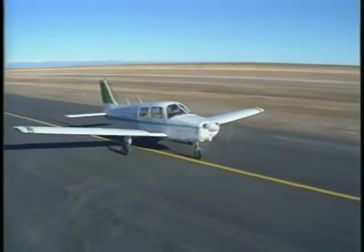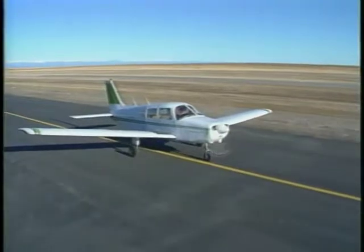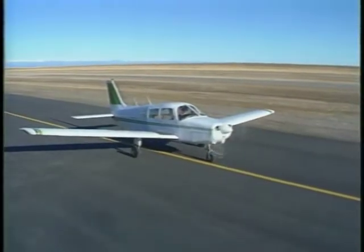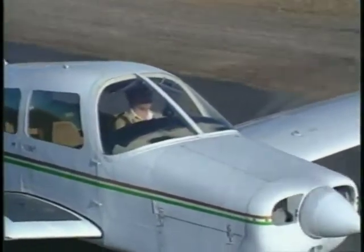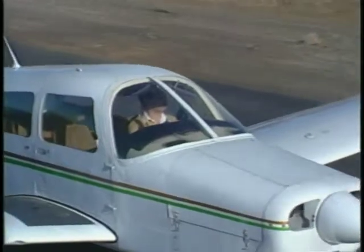Your instrument rating allows you to fly into thousands of airports, even if the weather is below VFR minimums. This rating shows that you're able to control the airplane solely by reference to instruments. However, actual IFR flight is very different from the controlled training environment of flying under the hood with your instructor by your side.